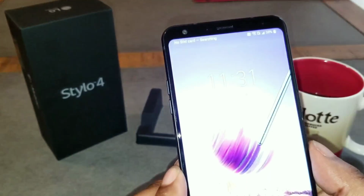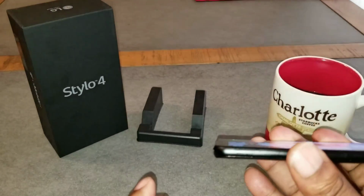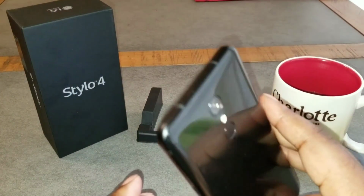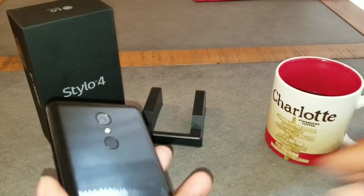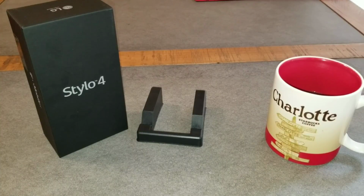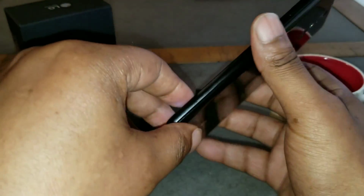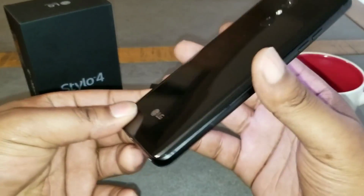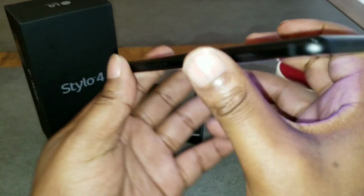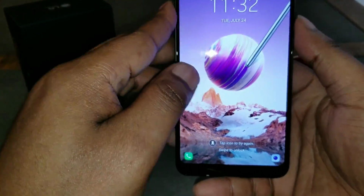If you look at my video on the Note 8 2D cases, you'll see what I'm talking about. But there are a lot of videos out there already about the camera. I'm going to be sending this back because it's just too slow, so I didn't do any pictures. You can look at the picture quality. But actually, you know what? I'll just go ahead and do one here.